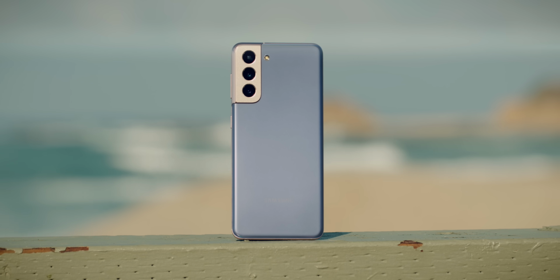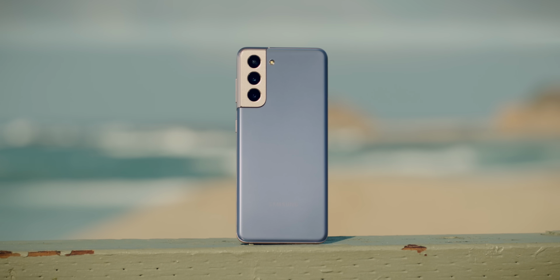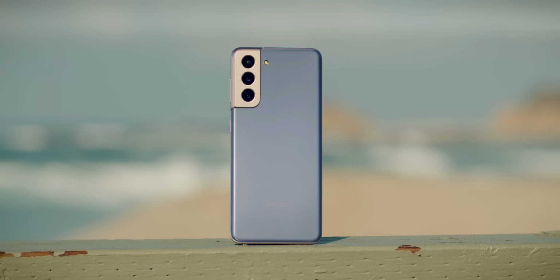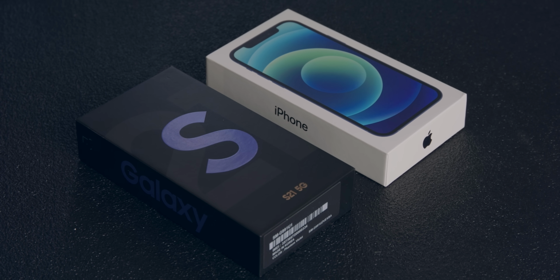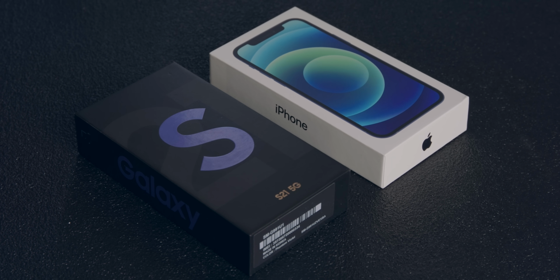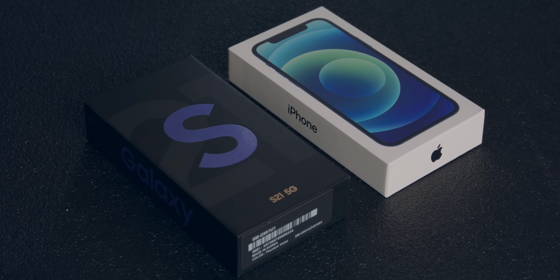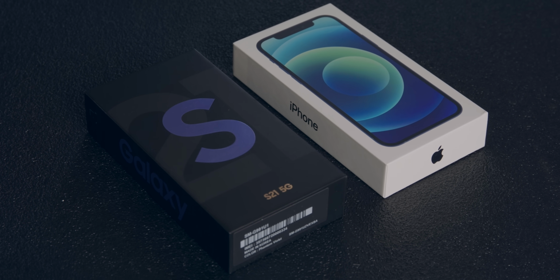And they also took away the SD card slot. That wasn't a big deal to me personally. I've stopped using SD cards on phones, but at least know that going in. If you're the type of person who has a lot of information on SD cards and needs to have it, then the S21 is probably not going to be for you. Both phones did remove the power brick from the box. I've talked about that at length. It happens. Hopefully you guys have one. If not, they're both happy to sell you one though.